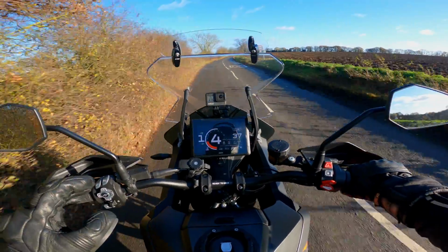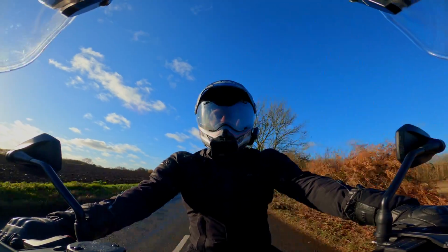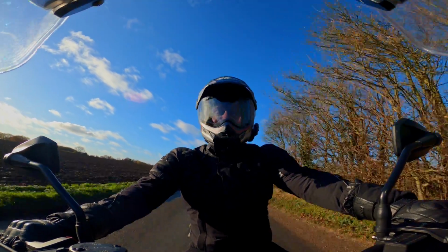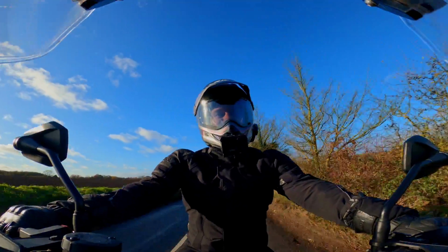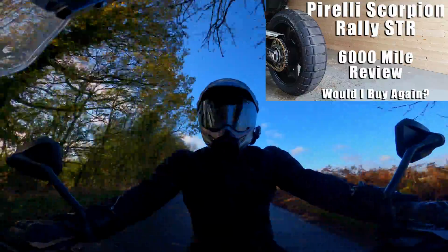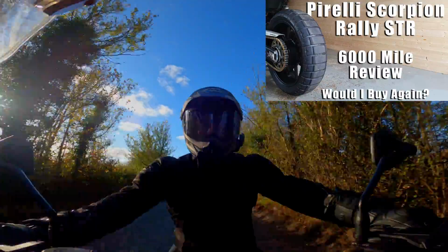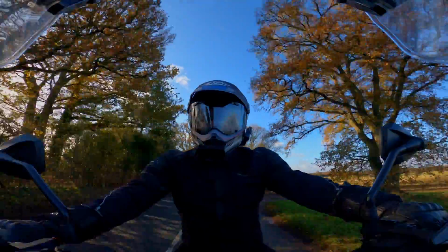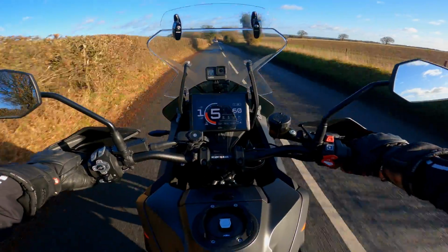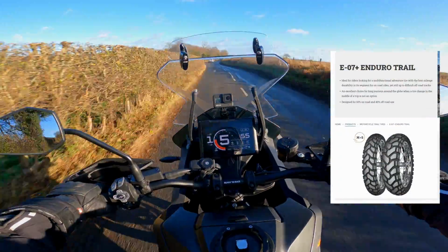So on my last bike, my Yamaha Tracer 700, I had the Pirelli Scorpion Rally STRs. I really liked those, to be fair. Their handling was fantastic. I did a review on them that would be in this corner, I think. They far outweighed my expectations. They didn't last particularly long. I think I got 6,000 miles out of them on the Tracer, so on a bike like this I assume they'd probably last 3-4. So I sort of opted for these. It was either these or the Mitas EO7 Pluses that I was looking at.